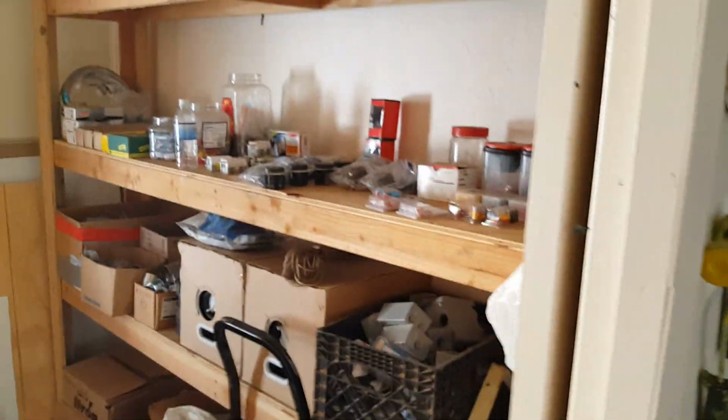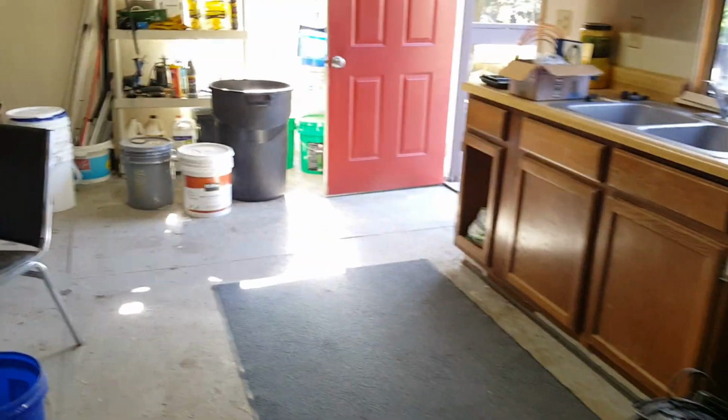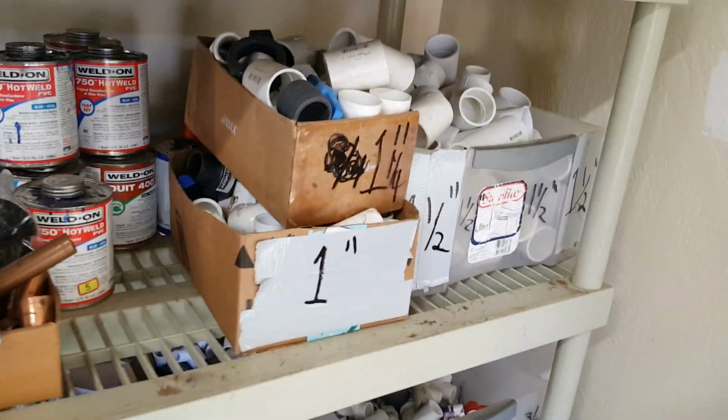We have more electrical back here that I organized onto this rack. Got this thing cleaned up. I actually turned the bathroom into a working bathroom. The toilet was all clogged up. Anyway, it works now. And I'm probably the only one who uses it, but it works. And so now you have all the plumbing stuff in one spot, organized by size.